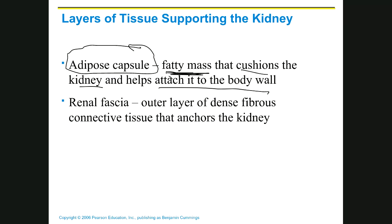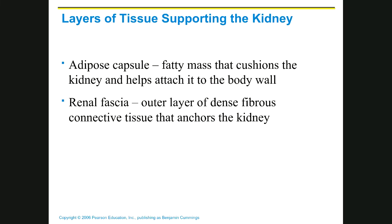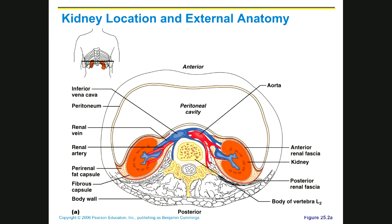And then not only is there adipose, but there's dense connective tissue also. So this is dense irregular connective tissue. Remember, that has a lot of collagen. It's very tough, and that's called the renal fascia. It also helps anchor and hold in place the kidney. So that's where the kidneys are located.